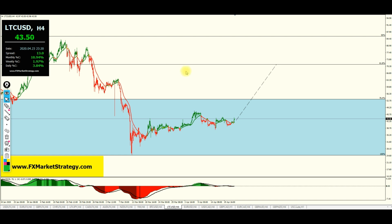Litecoin is the same thing. It did break to the upside, and this is possibly a good buy right here at 43.50. So if you guys want to invest in this stuff.